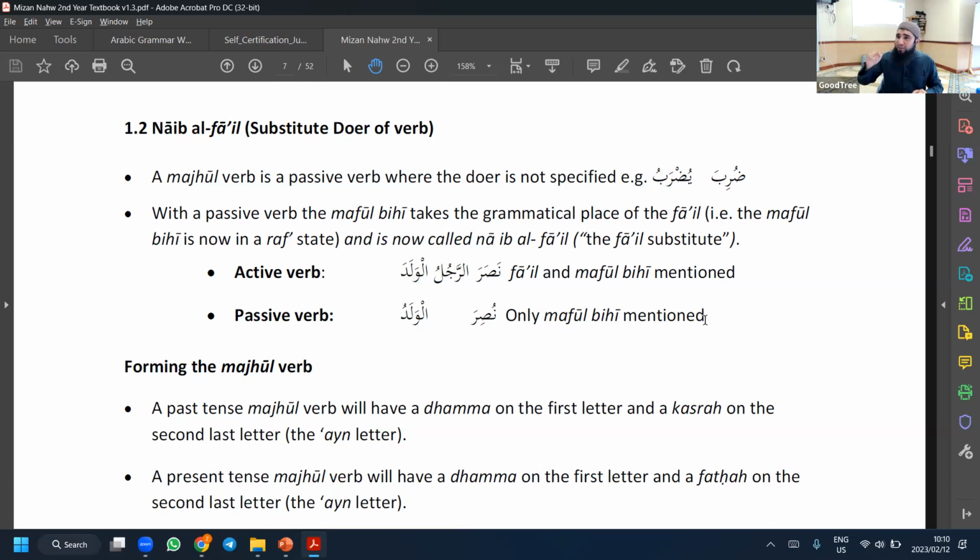Why? It's either going to be at the end, or it's going to be to the left, or if it's nowhere to be seen there, it's going to be inside. So there's always going to be a doer there somewhere. But what if I want to say, rather than he wrote or he helped, where he is the doer, he was helped? I don't want to mention who helped him. So I'm not saying we did the helping. The doer is not mentioned. You cannot just leave a word out. You have to change the form of the verb from the ma'lum form to the majhul form.